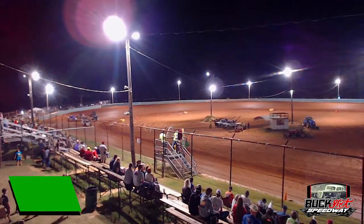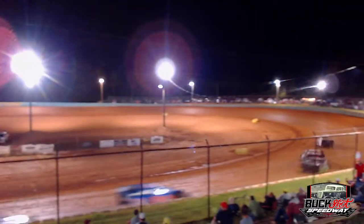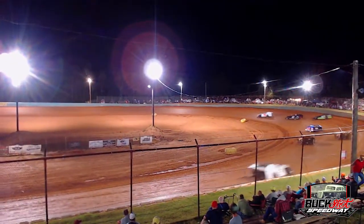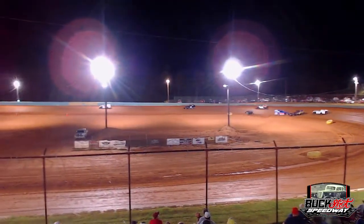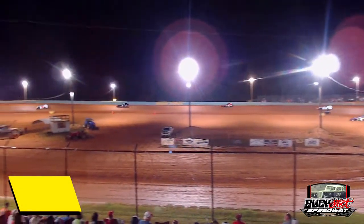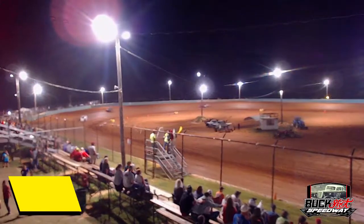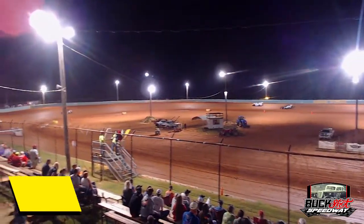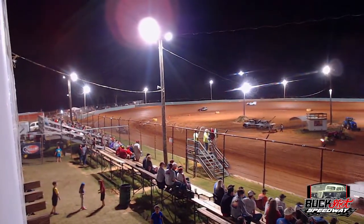Green flag's up for Rominger. He gets a good start. Single file. J.R. Brown coming almost from the rear. Oh, he almost rear ends him because he whipped up in front of him. He carried all that speed around the outside, and when he whipped up in front of him, he had no choice but to slam on the brakes. J.R. Brown just had all that speed going around the turn.